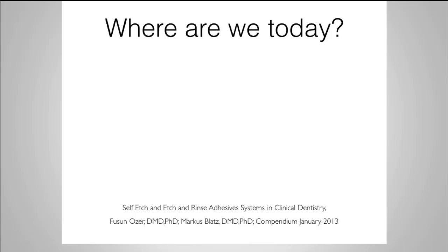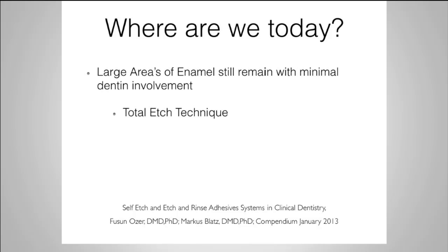Now, these are based on things from a couple of researchers that I follow very closely, Dr. Fusun Ozer and Markus Blatz out of the University of Pennsylvania. I think they do a really nice job of evaluating the adhesive process and give us a good guideline for what's going on out there today in America. One of their big points is that if you have a large area of enamel, a very minimally invasive preparation, where you're dealing with more enamel than dentin, then the total etch technique is still superior in terms of getting microporosities in the enamel and a reliable bond.